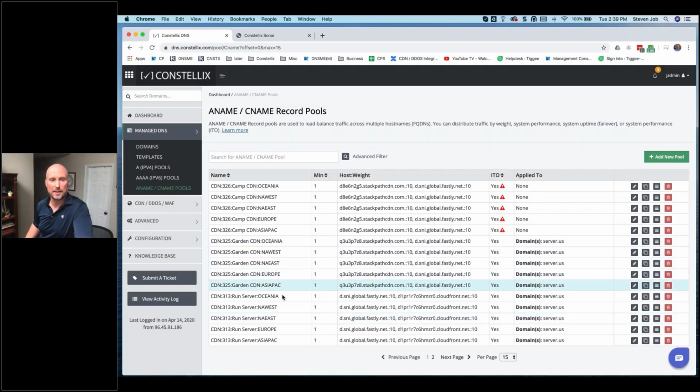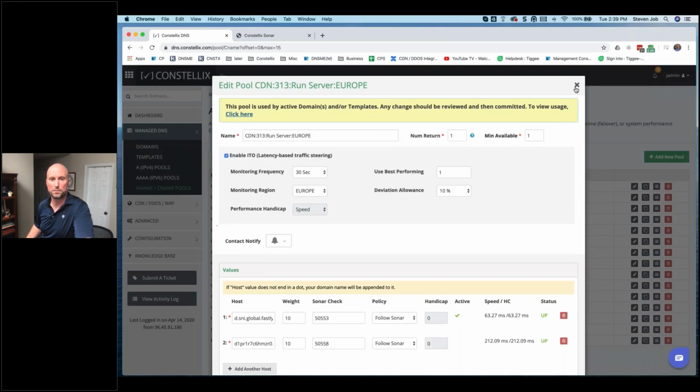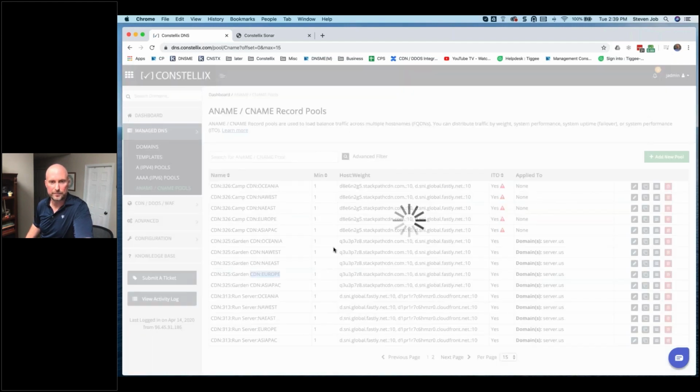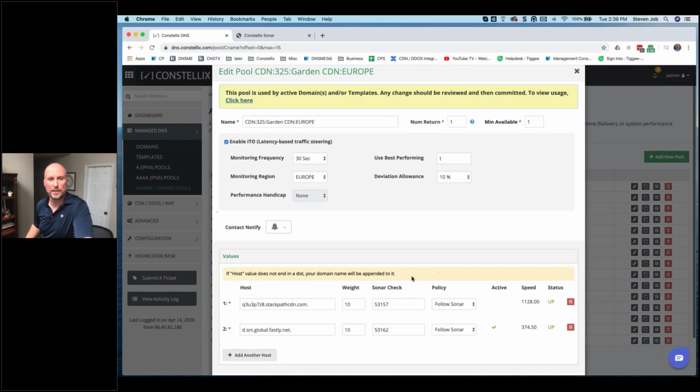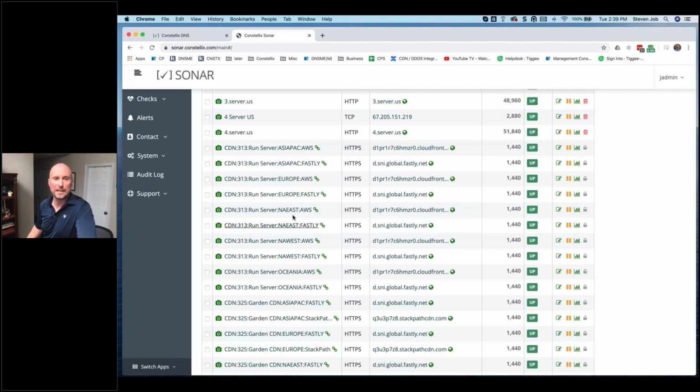If I do the same thing in Europe, oops, that's actually the wrong one, the garden in Europe, you're going to notice that over here, Fastly, right? It's 374.5 milliseconds, and StackPath is averaging 1,128 milliseconds, right? These are the exact same measurements that you're going to get when you actually go into your check.